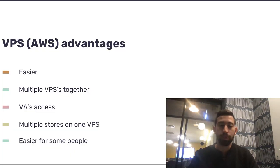So let's go. First of all, what is VPS? VPS is virtual private server. This is a virtual computer which you just connect to remotely, and then you can use this for your stealth accounts to hide your IP address. Usually people are using AWS, which is Amazon servers, to use the VPS.